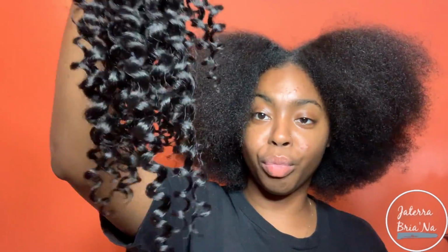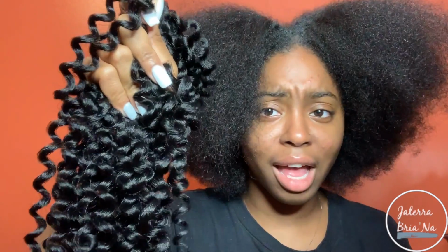It's super duper coiled and pretty. It has a really nice shine. When I was feeling it in the store, I didn't realize I was actually feeling the nets that came with it. So this hair is actually super duper soft, way softer than it was in the little protective, what's it called, the Lunch Lady nets. That's what was protecting the hair.